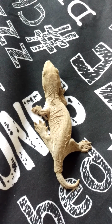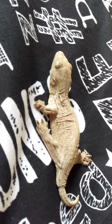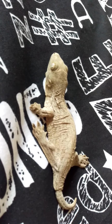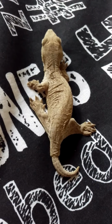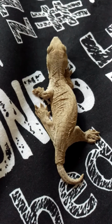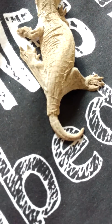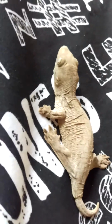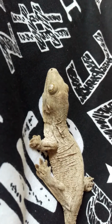They can run very, very fast. He may look very lazy right now, but I've just woken him up. I've nearly lost him a couple of times where he's run off. They've got tiny little tails, which is very different considering cresties and gargoyles and chewies all have very long tails. These have got very silly tails that don't really do anything, but that's where their aggression is more valuable at getting rid of predators.